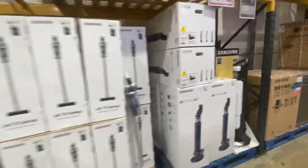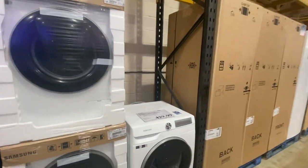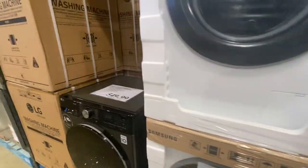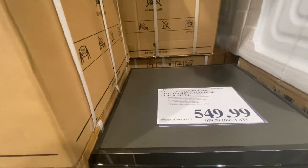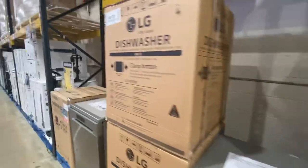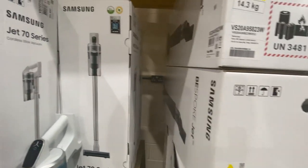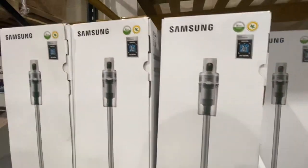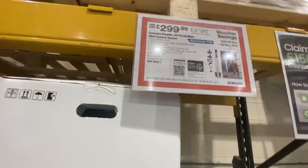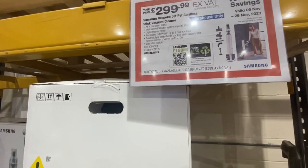Here we have washing machines. This is Samsung. This is $429.99. This is also a washing machine, black steel, $549.99. You got a lot of goodies here. These are Hoovers. Samsung brand. How much? $189.99. And this one here is $299.99. Another brand of Samsung Bespoke Jet.